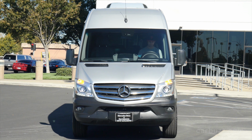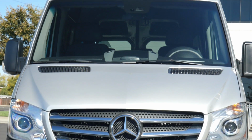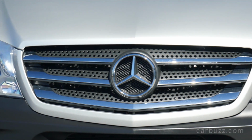I mean, diesel. But yeah, what I was saying, it depends how you're going to use it. If you're going to use this occasionally full of people, then you don't need the powerful engine. Usually these things take a beating, and Mercedes knows that. People that buy these put a lot of mileage on them.